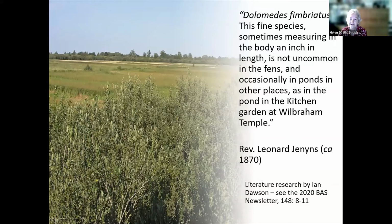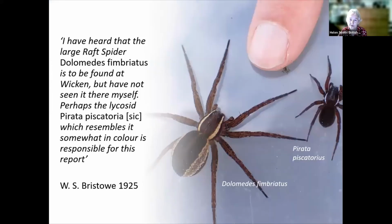Rather than find this interesting, I have to say, although we all worship Bill Bristow as a demigod in arachnology, he and other arachnologists in the first half of the last century, rather than going out there and looking for these spiders in the rapidly diminishing remnants of the Cambridgeshire fens, were pouring cold water on their veracity, not just that they were not Dolomedes fimbriatus, but saying perhaps they were making a mistake and this was Pirata piscatorius as we now know it.